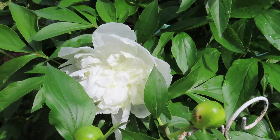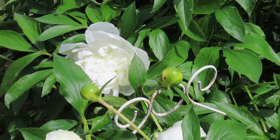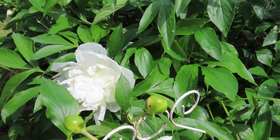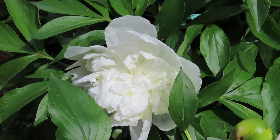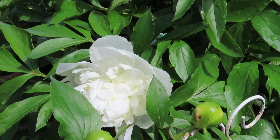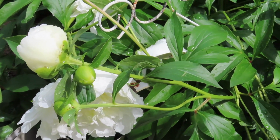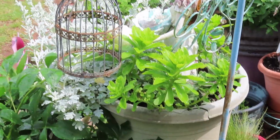And even though the rain makes everything look a bit bedraggled, it can also make it look great. It got the little water droplets. I don't know if you're able to see them on everything this morning. And it just gives them such nourishment, and gives me hope that they're going to be beauties.